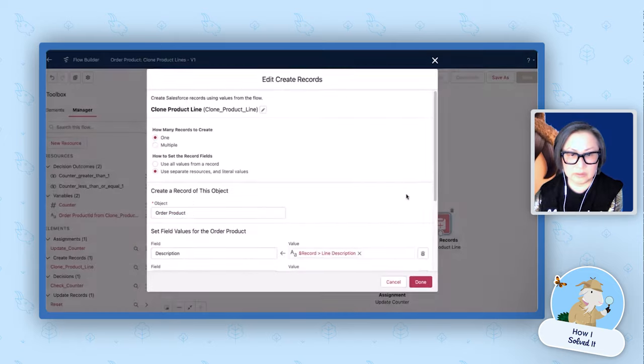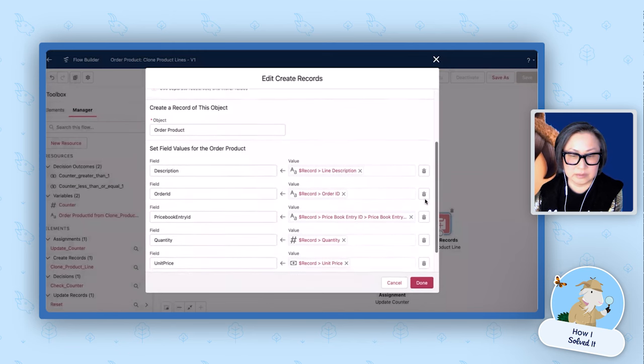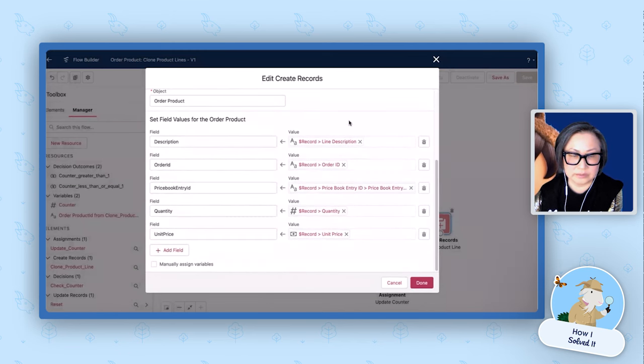But what if we put 2 or more? Then it goes to the second outcome, and it needs to create all of those order product records for us, right? So let's just scroll down, and you can see all of the different field values that are mapped from the original order product record that's created to the multiple line items that it actually creates.